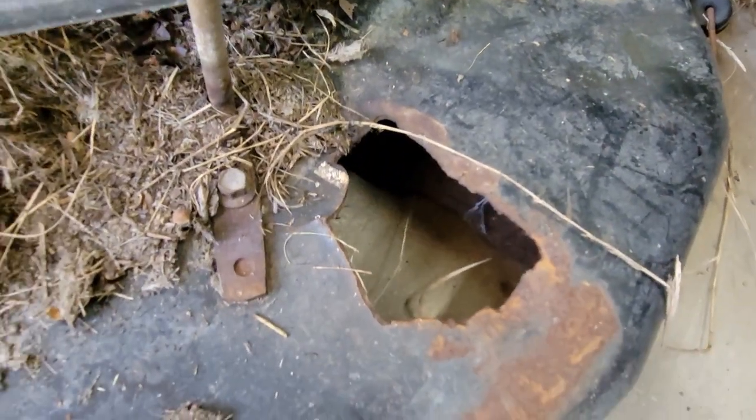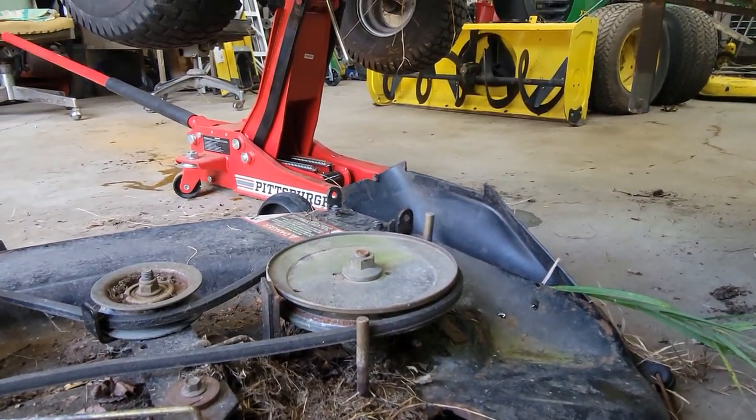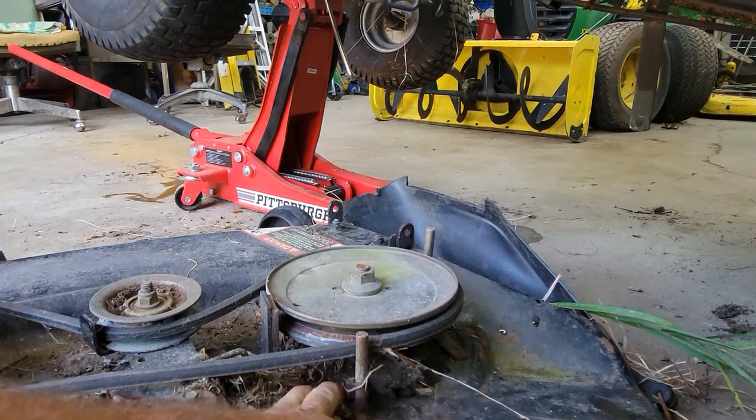Yeah, that's where it's just more broke out than rusted out. It's not really rotted right there. It just took abuse somehow.